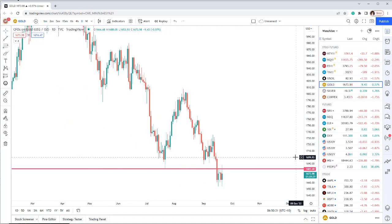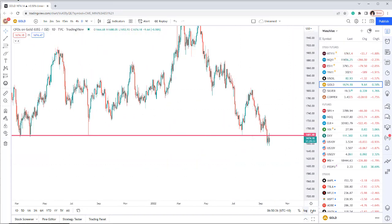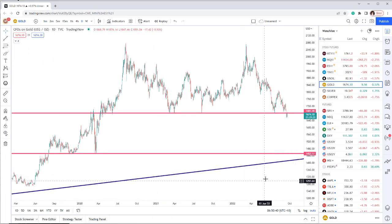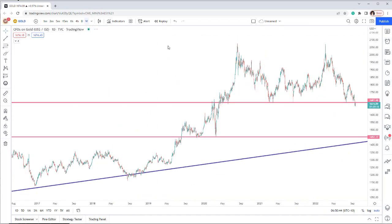And if it does hold there, that next major level of support is back down through here, which is around that. There's actually two levels here. Let me show you this. So we'll go to the weekly chart.